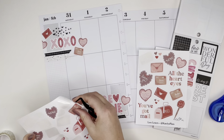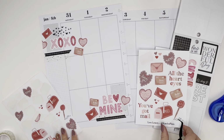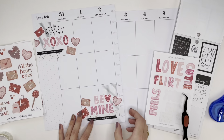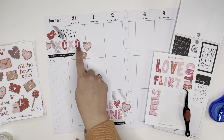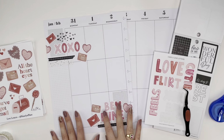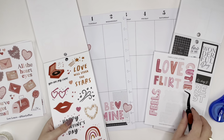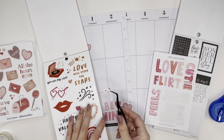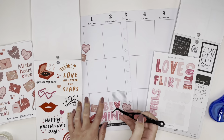So I am just clustering things. Some more letters down there. I do like this combination. I wasn't expecting to like this much, but it's making me happy. I do want to get some more of those confetti type stickers into this cluster. They're scattered throughout this book, and they come in a variety of different color palettes. I do like this decorative accent that they've pulled in. So I'm going to take this one that's red and just go right there.